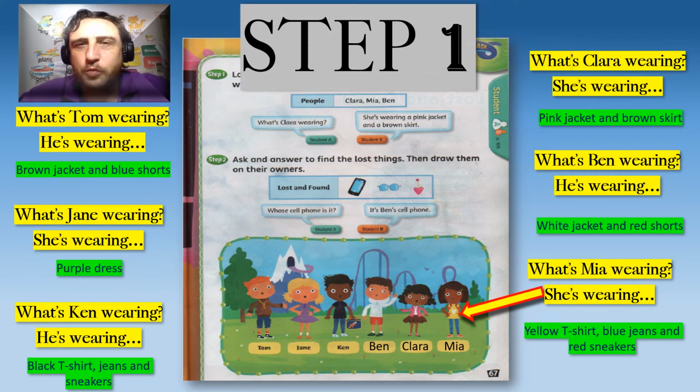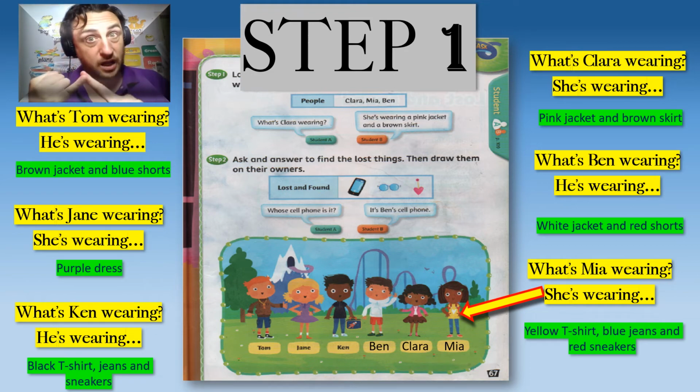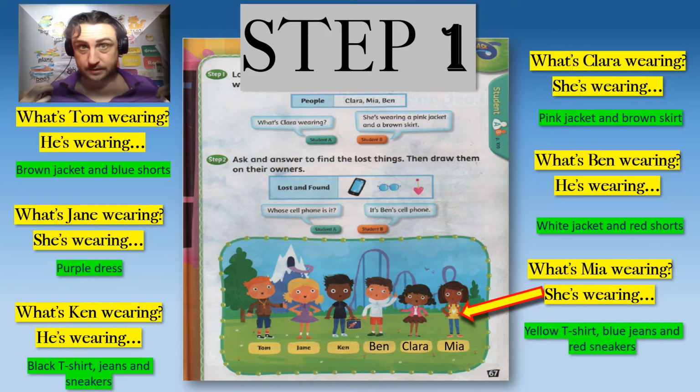Was this okay? So our question is what's, and then the name, what's Clara wearing? Now we know Clara is a girl, so our answer comes up, she's, she is, because the next word is an action. She's wearing, and then you must look at the clothes, say the colour, which is an adjective, and then the name of the clothes. She's wearing a pink jacket.